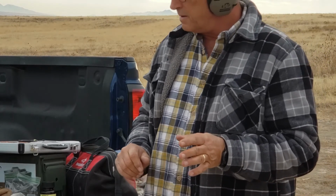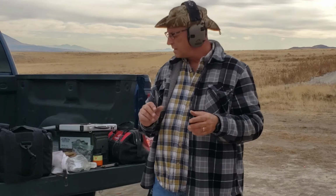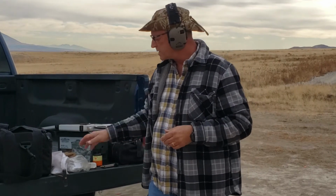I don't carry a flashlight with me. When I do the video on my truck, I have probably five different lights. I've got headlamps, I've got pocket flashlights, I've got larger flashlights, and in the pickup here I always have flashlights.